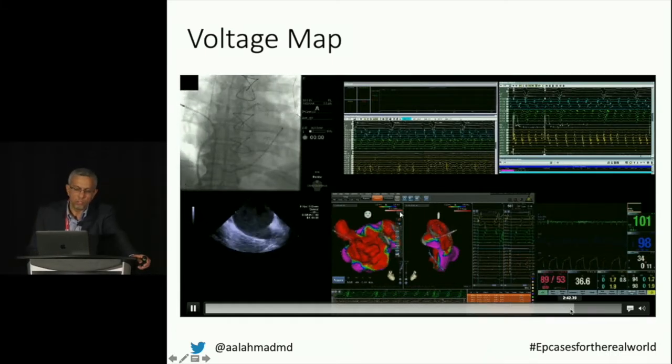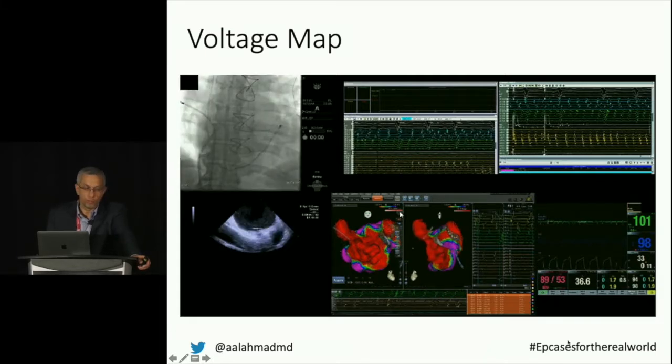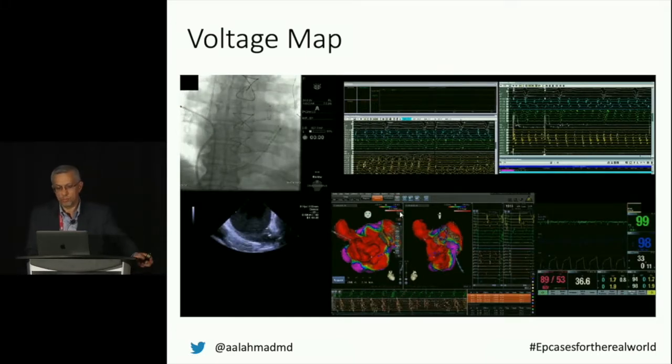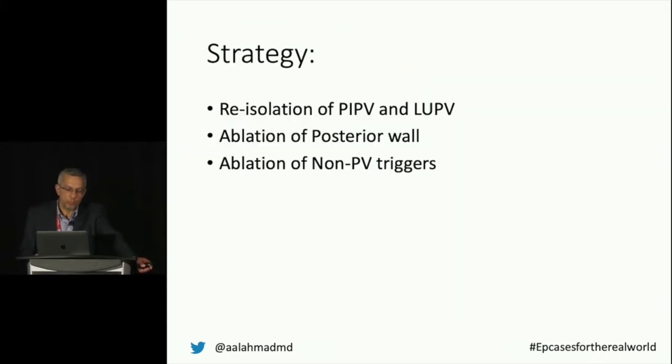You can use different tools. You can use the PentaRay, or you can use the grid, or whatever it is that you like. I think for us, having the circular mapping catheter works very well, and there's no reason to open up other catheters unless you're going to use them. So the strategy in him was ablation of the veins, re-isolation of the veins. Should be right inferior PV and the left upper PV. Ablation of the whole posterior wall, try to obliterate it if we can, and then try to ablate some of the non-pulmonary vein trigger areas that we know about.